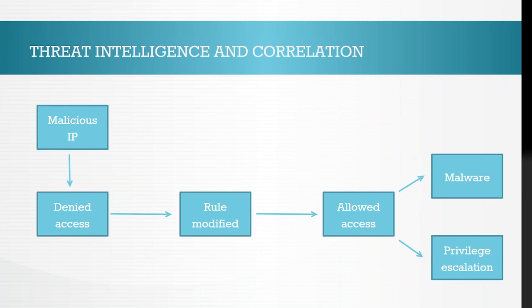So if you have something like what you see in this particular slide, where a malicious IP address tries to interact with your network, it gets access denied by the firewall, and then because of an insider who's colluded with a hacker, the insider goes and modifies the firewall rule so that the hacker gets access to your critical server, after which they can do a bunch of things like install malware or escalate privileges to gain complete control of your network. So such an attack pattern can get a little complex, right?